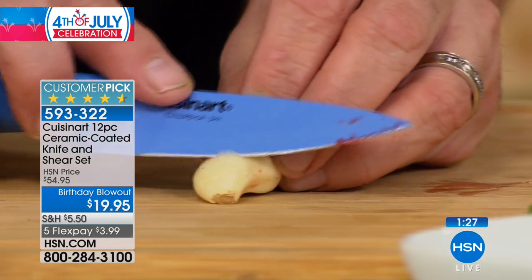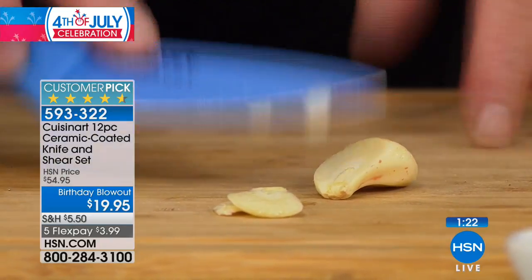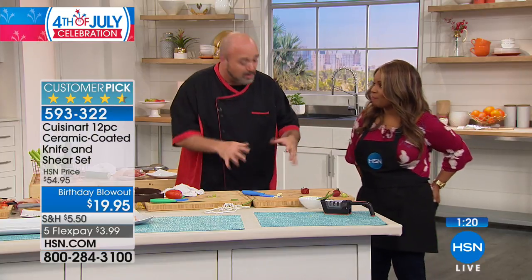You have never worked with a knife where garlic hops off so easy. Look at that. It just jumps from the blade. Are you kidding me? And so why does it do that? Because of the ceramic? Because of the ceramic. So let's have a look.